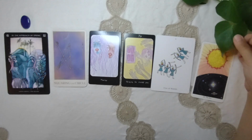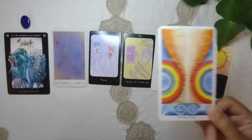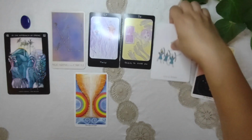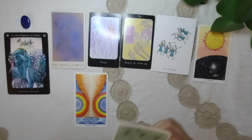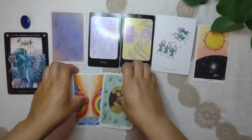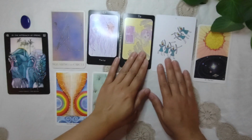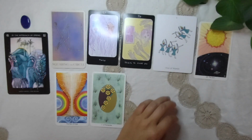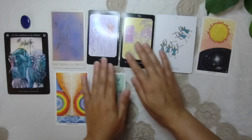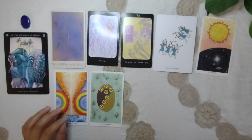beautiful, as well as the Ace of Cups, lovely. As well as the Seven of Pentacles, okay. So, this is what we're starting with. And I can clarify as needed. Okay, the Approach of Spring for Pile One.